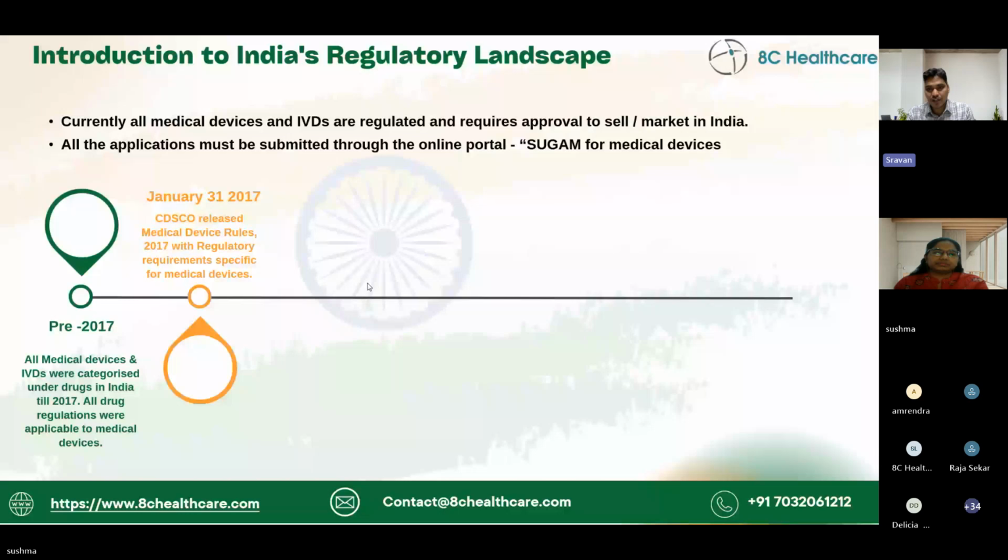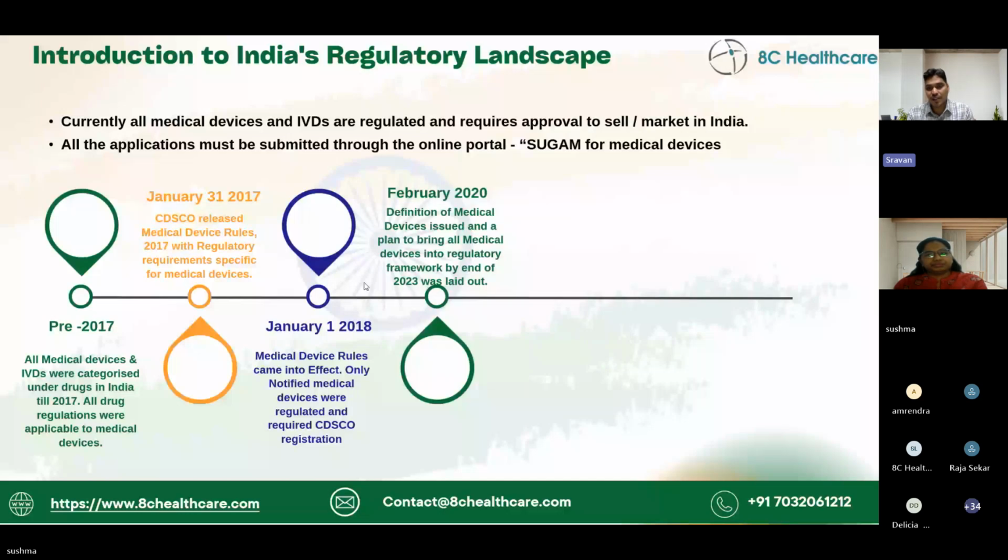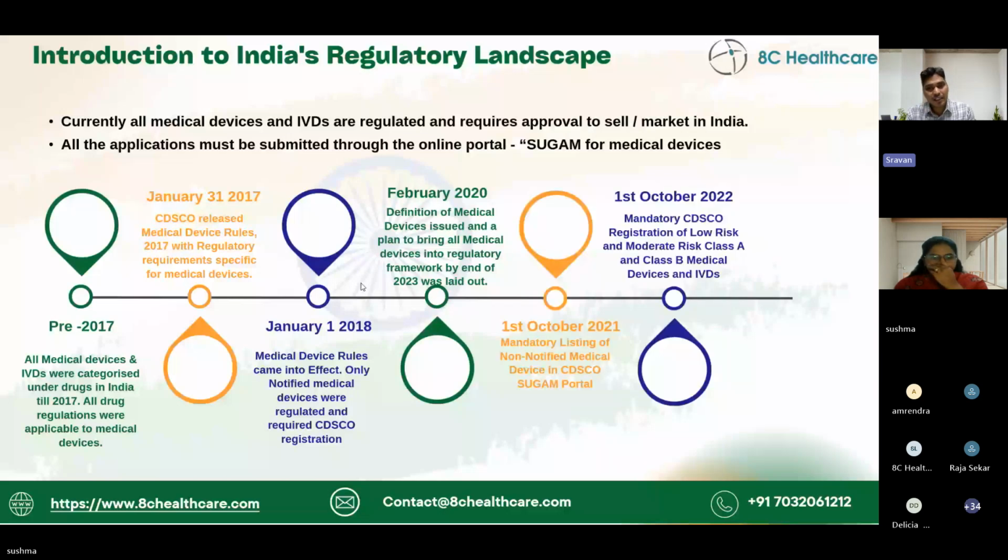culminating in the introduction of the Medical Device Rules in 2017, which came into effect in January 2018, initially regulating specified notified medical devices, around 25%. However, a significant milestone in Indian medical device regulations happened in February 2020 with the introduction of a harmonized definition for medical devices and extending regulations to all devices that meet the definition of a medical device. That means a lot, because it brings almost all medical devices meeting the definition into the regulatory frame.